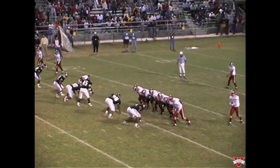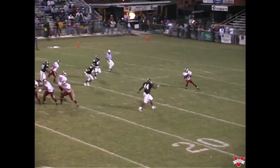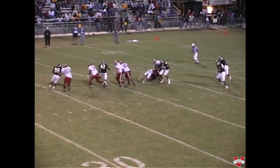They've got number 3 snapping the ball. Two receivers on the home side of the field. Just worked for him before. He's rolling towards the far side. We're chasing. Got the screen set.